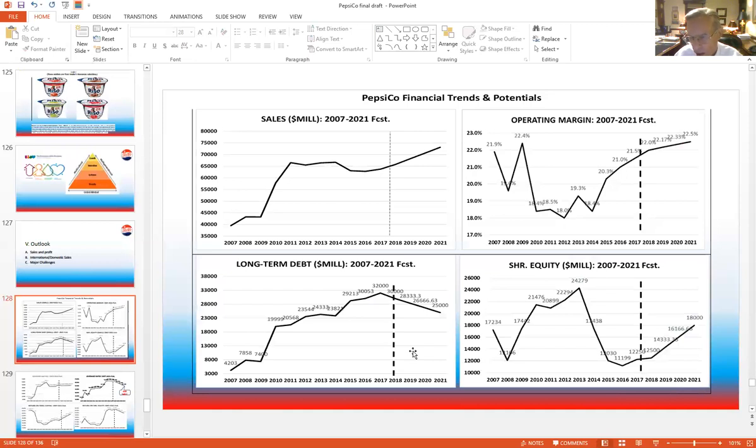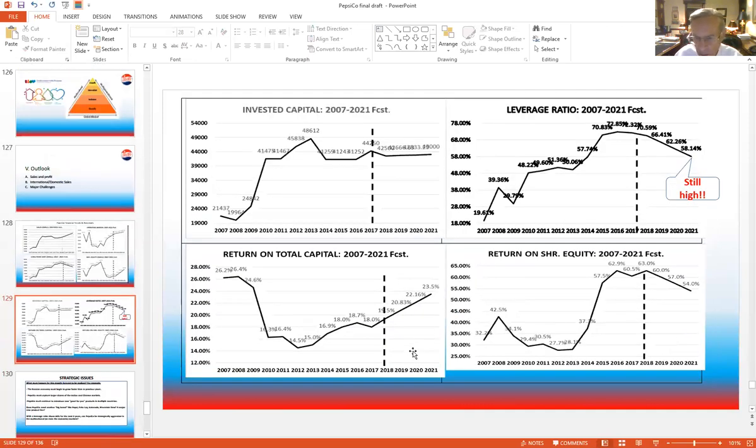The real question is, how does PepsiCo do this? How do the sales grow from that flat declining trend to increasing? How do profit margins get richer? Invested capital, again, will stay the same because equity will go up while debt goes down. The leverage ratio, even by 2021, will be over 50%. It'll be 58% according to this analyst. In my opinion, the analyst is wrong. I think PepsiCo's directors are going to demand that that leverage ratio gets down to 50% sooner than that.